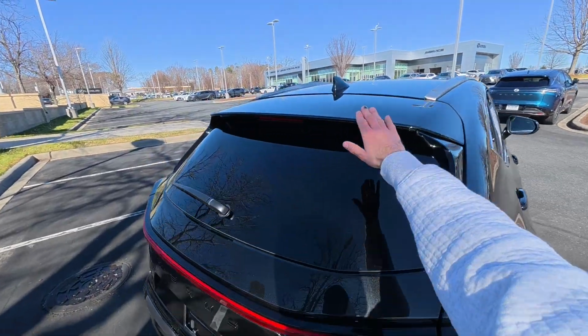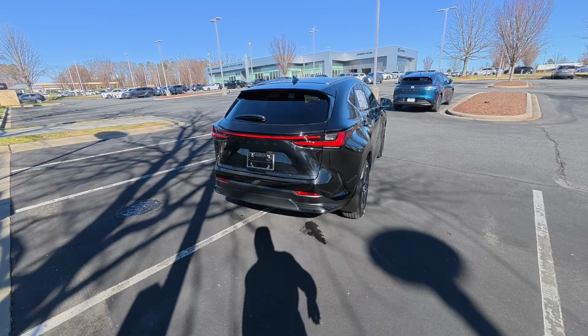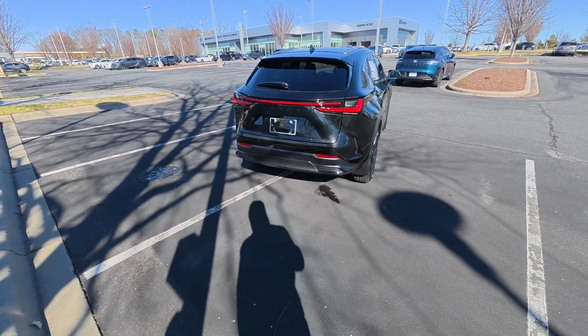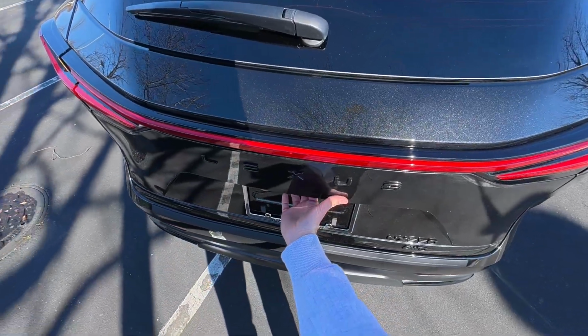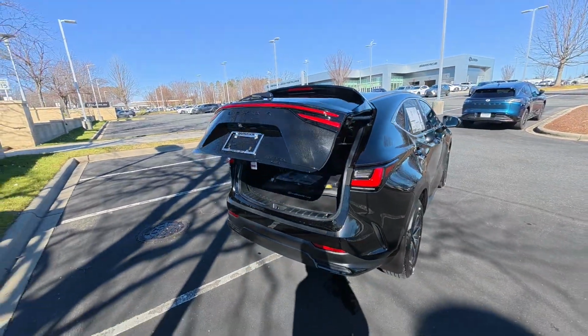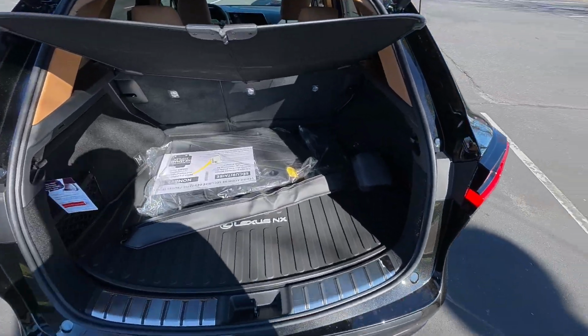Now in back, there's the body colored spoiler with the third brake light and the wiper blade. The LED bar that runs right through that lift gate. There's the backup camera and all the parking sensors too. Now you can use the button on the key fob or the control up underneath to open up the power lift gate.